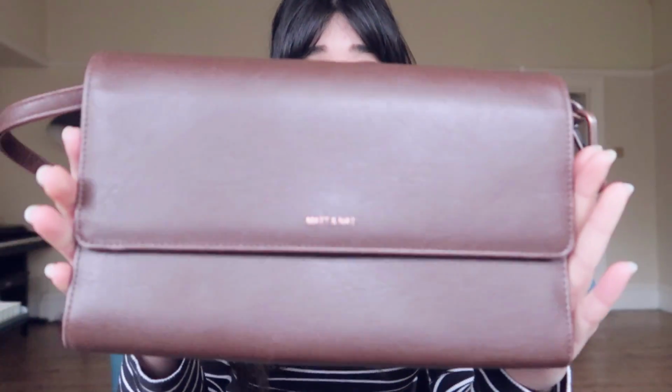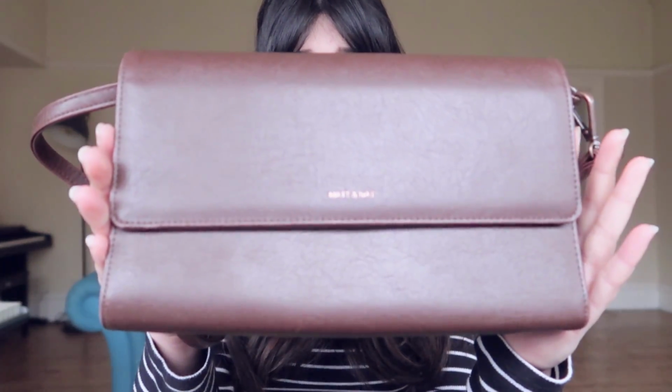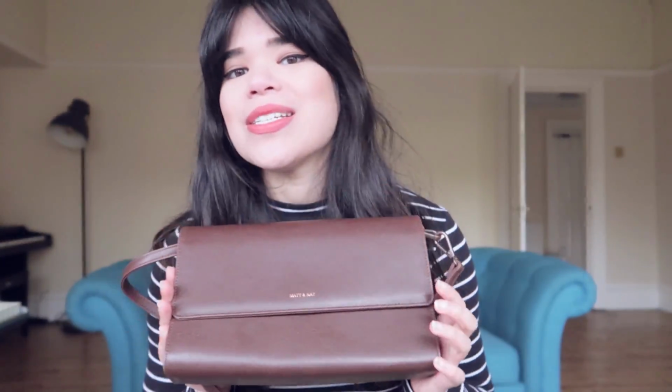And the other thing that I have added to my capsule wardrobe is this Matte and Nat bag. And I think we all know by now how I feel about Matte and Nat. I really like Matte and Nat. I think that the bags and the shoes are all just so minimalist in design, and they're so beautiful, and they're all completely vegan, and they all use recycled products, and all of the packaging is recyclable, and it's all completely eco-friendly. And I just love the company and I love the products, and I think if you can say that about a company, then you can't really go far wrong.